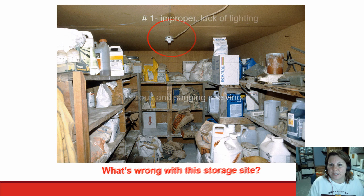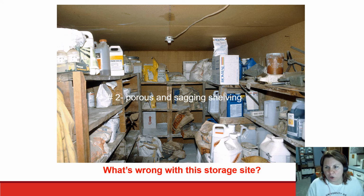All right, what's the next item? Porous and sagging shelving. And that should be very evident throughout the picture. It's pretty much all made out of wood and it's sagging, which means that not only is it wood, it's old wood. It probably has too much weight on it, but it's probably absorbed a lot of pesticides. You can see quite a lot of mess in there.